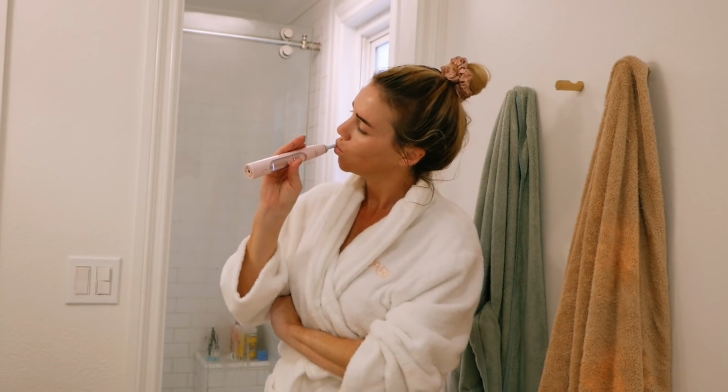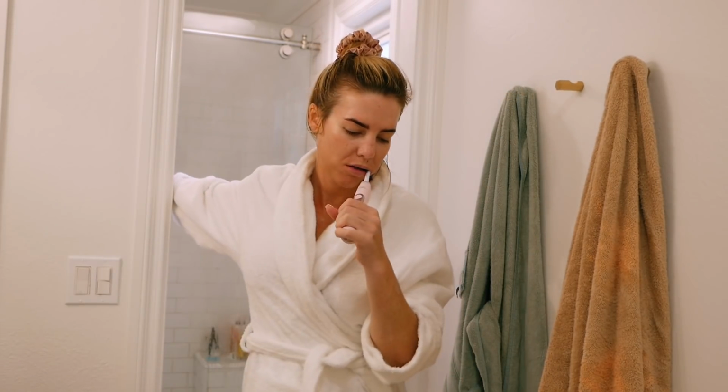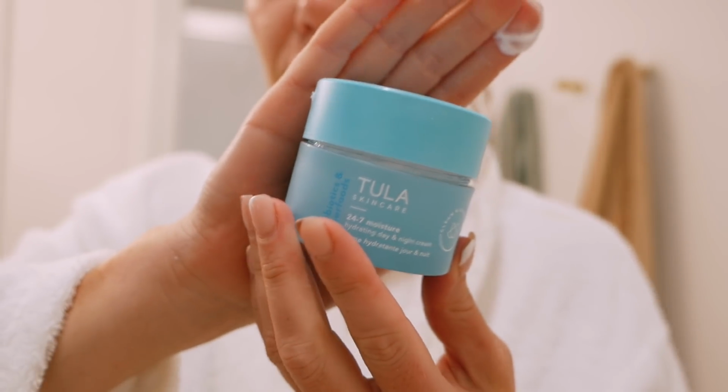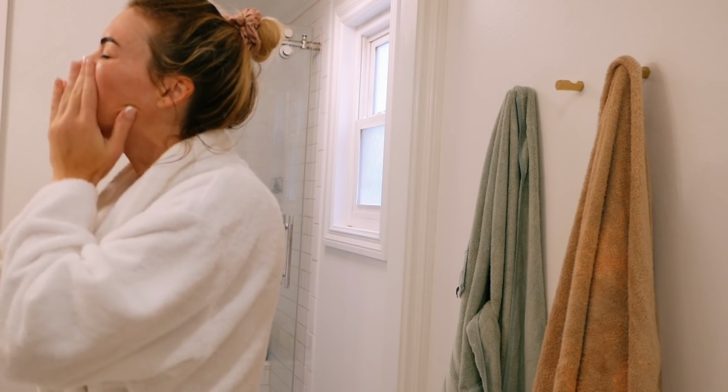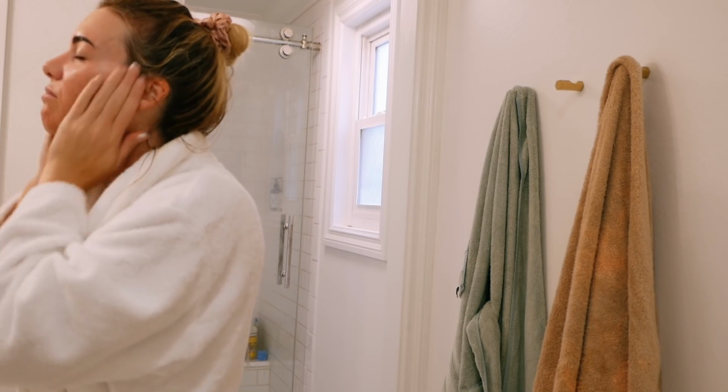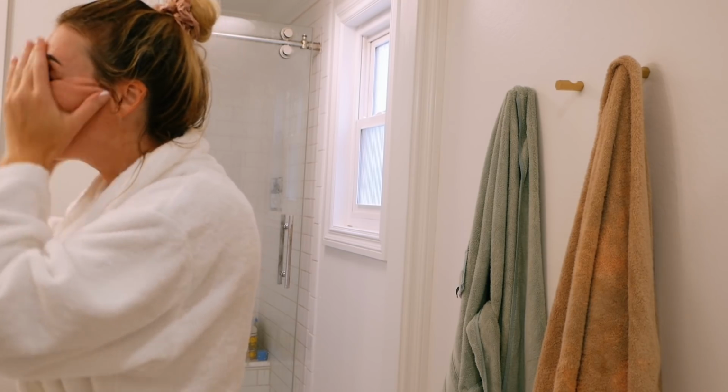But since I was eating and drinking coffee and doing all the things, I figured I might as well just wait until I was ready to go. And then I've been using this Tula moisturizer, 24-hour protection for my face, as the baseline. That's the basic, simple routine I do for my skin in the morning.